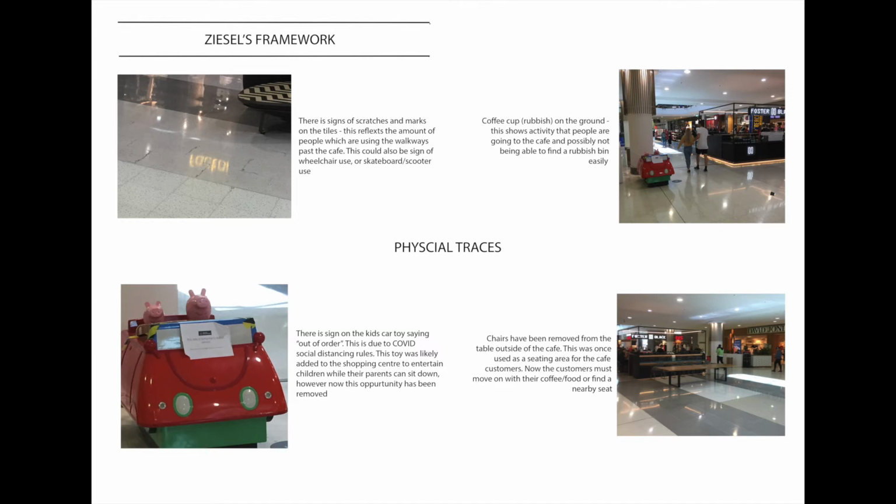Currently, due to the COVID-19 restrictions, the kids' toy car is out of order. Additionally, the cafe's only seating and table area is out of use. Therefore, people are having to collect their coffees and keep moving.